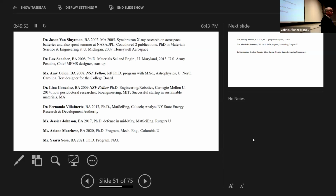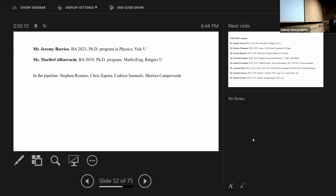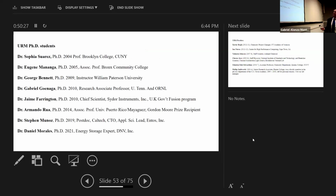More than half of my undergraduate researchers who go to graduate school don't go in physics. Maybe 40%. Most of them go in some areas of engineering where they're better appreciated. What can I tell you? Jeremy did a summer program here. He's a first-year student at Yale, and Maribel is a first-year student at Rutgers in material science. I've got several in the pipeline right now. Maybe in a couple of years, when I give this talk again, I'll have stories about them. I'm pretty sure I will.